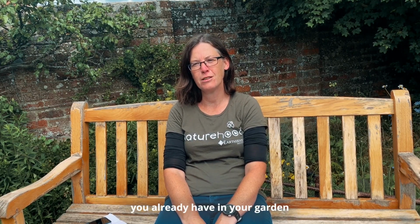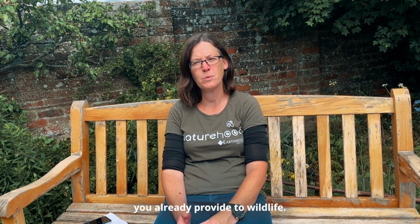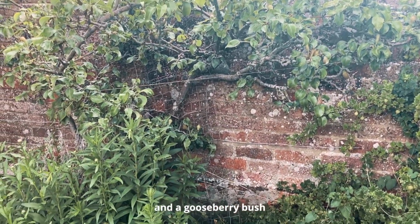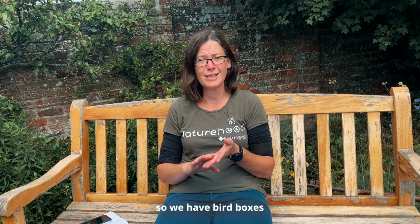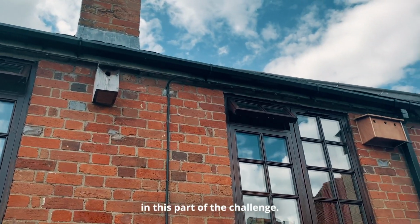Lastly, tell us about all the great features and additions you already have in your garden that wildlife might like, such as a lawn, a vegetable patch, flower beds, and the food or housing you already provide to wildlife. I'm lucky enough to have a pear tree and a gooseberry bush, both of which are in fruit, so I can add that to my survey too. We try hard in our house to help the birds, so we have bird boxes and bird feeders, and I'll include this information about them both in this part of the challenge.